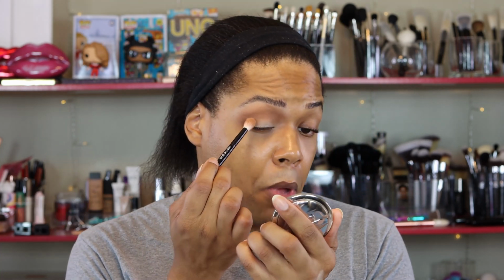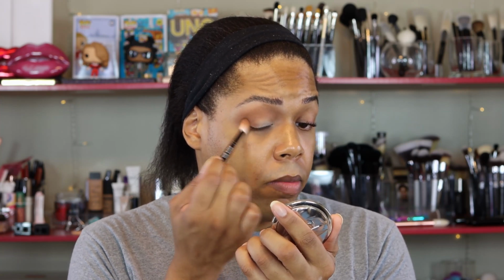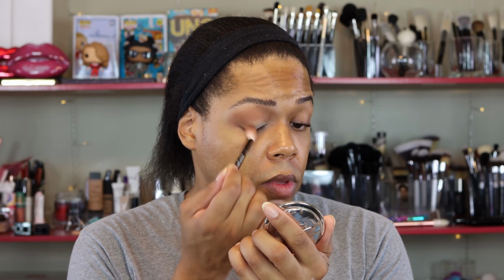Then you take that same color and just press it right here on the outer V, just to make sure we have depth all over the whole eye. Bam! One color all over the eye, good to go.